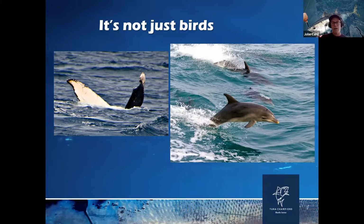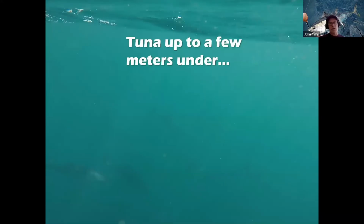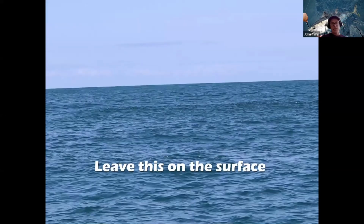But if you've got nothing else, there's a few other things to keep an eye out for. And one is this. Now, you're not going to see into the water like this, but they are tuna moving through there. You can see 3 or 4. It's quite murky. That's actually in Western Port Bay. That's why it is that colour. But tuna up to a few metres deep actually leave this on the surface.